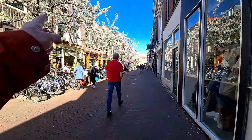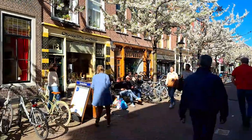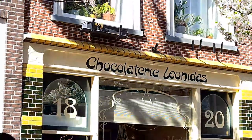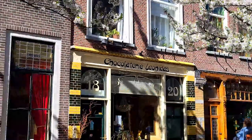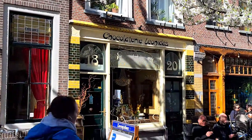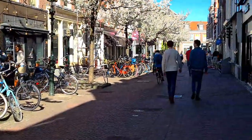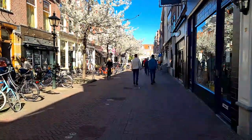And this chocolatery, Leonidas. You see, Leonidas is a famous chocolate place, but this is the oldest one I see. These old letters mean that this building is a national monument. So they keep those letters, and you cannot change them, you cannot paint it, without permission, I mean.